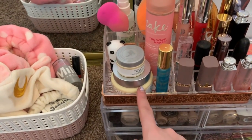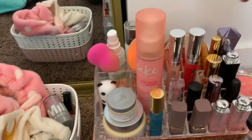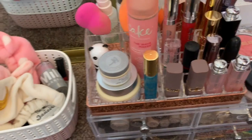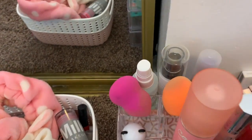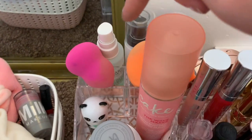And then the IT Cosmetics CC Cream is my current favorite moisturizer. If you could tell, I also have a little mini one. And, oh, up here are all my highlighters. I have hearts. And then I have the Wander Catch the Light because I love it. And Benefit What's Up. Over here we have the 3 setting sprays. Urban Decay All Nighter, Make It Dewy by Milani, and then Mario Badescu's Cucumber one.